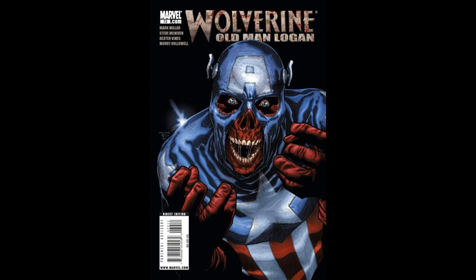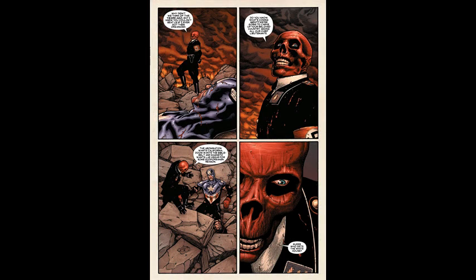The cover just says it all. I mean, Red Skull wearing Captain America's outfit. It's just badass. And of course he does this throughout the series, which I think is kind of interesting. I wish they could have done that in the movies, where Red Skull is so engulfed in his own world that he's like, I've killed the one man who's held me back from my goals for so long. I'm just going to perceive myself as him, and it's just really weird.